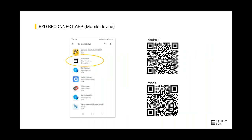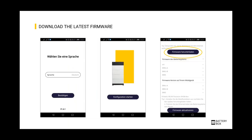For this, you can use the app. It is available both in the Android Play Store and the Apple Store, and you just search for BYD, or you can find this QR code in our manuals. Also in the manual provided inside the BCU.